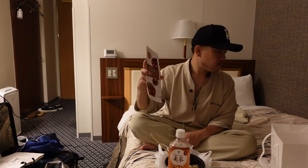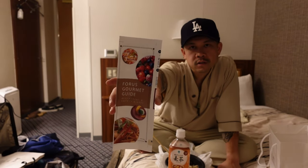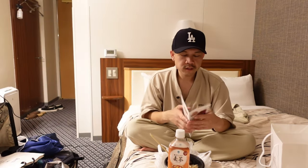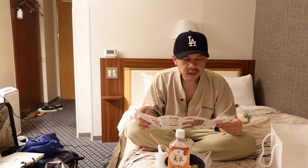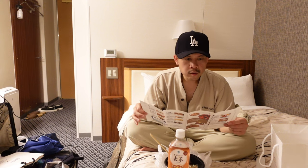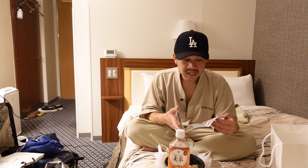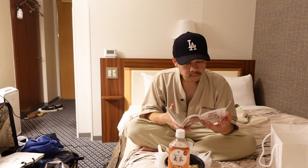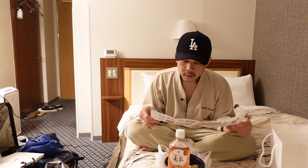So anyways, I got that from FORUS, the FORUS Food Center. So let me see if I can find the restaurant. The FORUS is right next to the Kanazawa JR station, and it is a mall. And there's a whole bunch of different shops. There's a Pokemon Center there. There's Sanrio. Lots of food.